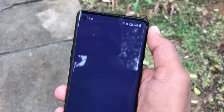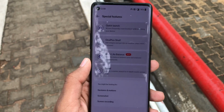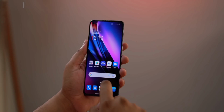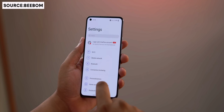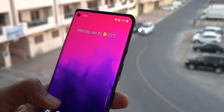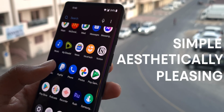What a creative way to explain OxygenOS 12, you know? And I'm not even gonna lie, this is the most inconsistent Android skin I've used. There are a few elements of OxygenOS here and there, but mixed with ColorOS 12. And it's like OnePlus barely put any effort into at least changing up the way it looks. Even though OxygenOS 11 was bug-ridden, it still did look simple and aesthetically pleasing to the eye.